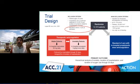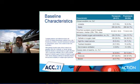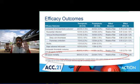So this was compared, and what were this group of patients? In fact, when you look at the severity, nearly 82 to 83% of patients were in the moderate severity group. So then what happens? You look at the efficacy outcome. There is a clear reduction in thromboembolic events, but the all-cause mortality was higher, 1.49, a significant increase in mortality.